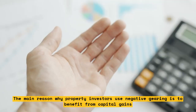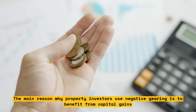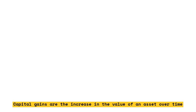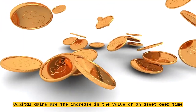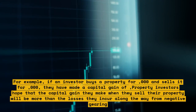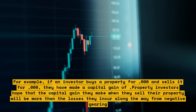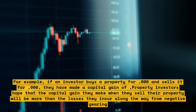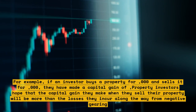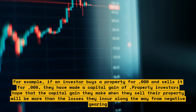The main reason why property investors use negative gearing is to benefit from capital gains. Capital gains are the increase in the value of an asset over time. For example, if an investor buys a property for $500,000 and sells it for $600,000, they have made a capital gain of $100,000. Property investors hope that the capital gain they make when they sell their property will be more than the losses they incur along the way from negative gearing.